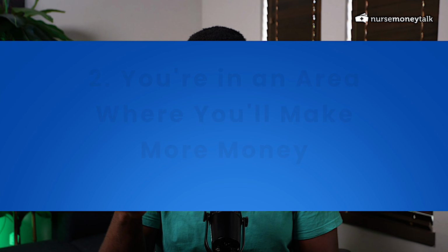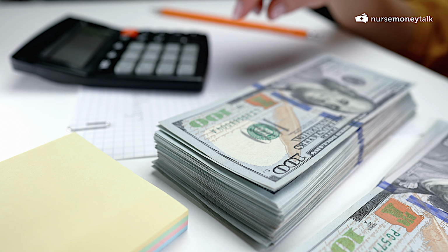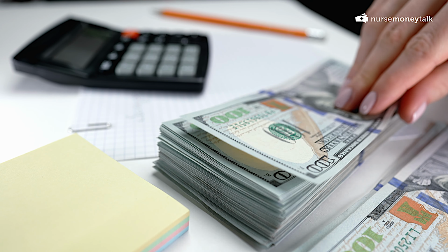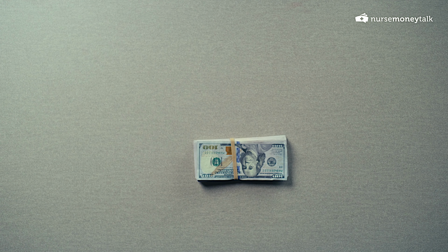Another reason to get your BSN is if you're in an area or work for a company that will pay you more for having a BSN. Contrary to what some might say, there are instances where having a BSN and not just your ADN will get you a higher salary. For example, the last organization I worked for would pay more to a candidate with a BSN compared to one with an ADN, assuming all else was equal. Another organization I worked for offered a one-time bonus for obtaining a BSN. While this may not be the case for all employers, it's becoming more common for organizations to differentiate pay based on educational qualifications.